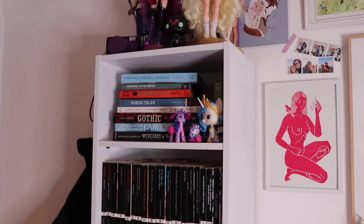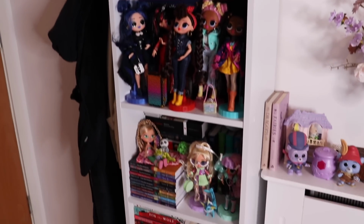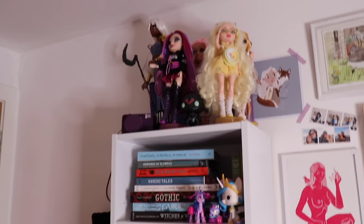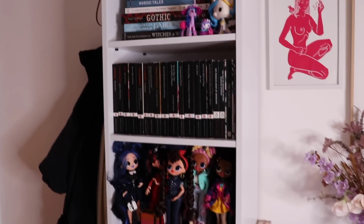And with that we move to the bookcase that was added to this room since I did my actual bedroom tour. Basically I needed more space for books, and as you can see, dolls. So this is where I keep a lot of my doll collection. If you get it, you get it. If you don't, you don't. But there are, yeah, a ton of dolls also on this bookcase. It's a kind of multifunctional bookcase, but we're here for the books, so let's have a look at those.